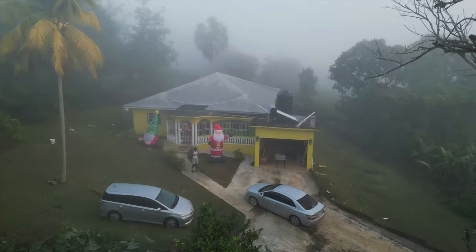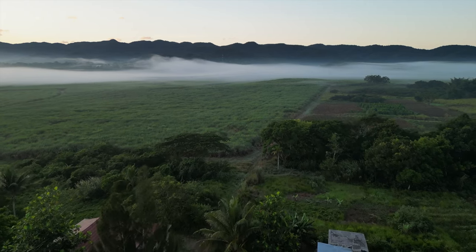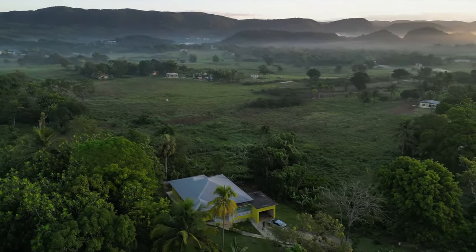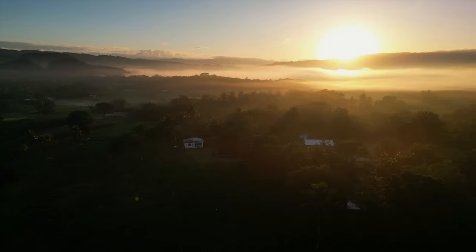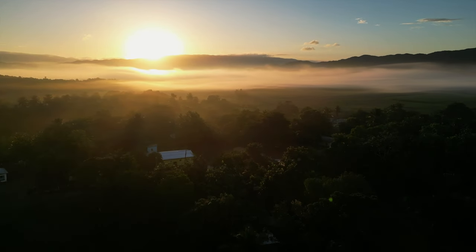Good morning. Another beautiful day here in St. Elizabeth. The funny thing about St. Elizabeth is actually in the morning, it's covered in fog. So if you guys could see, well, you can't really see much because it's just fog, and it's also cold in the morning. So we saw a beautiful sunrise. We were woken up by the chickens. We're gonna eat some breakfast, and then we're gonna head out on our first adventure day in St. Elizabeth. So stay tuned, guys.